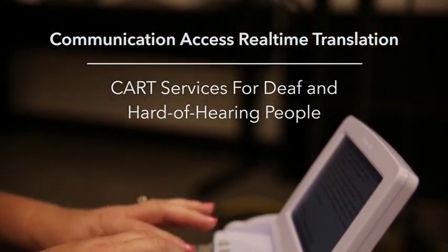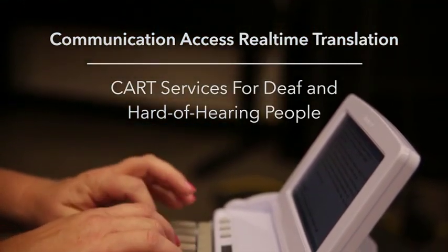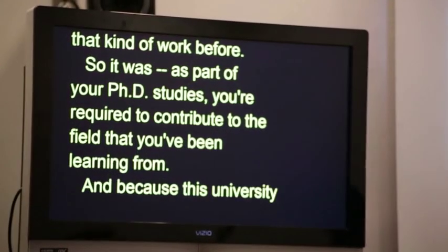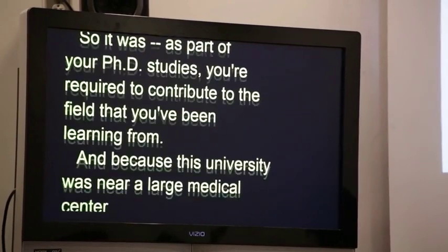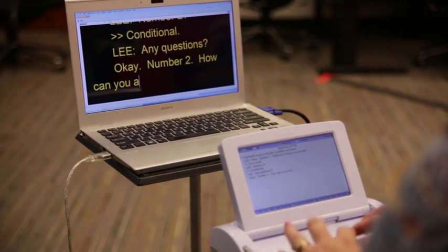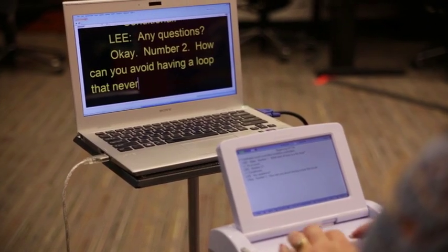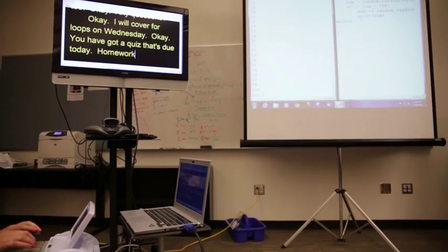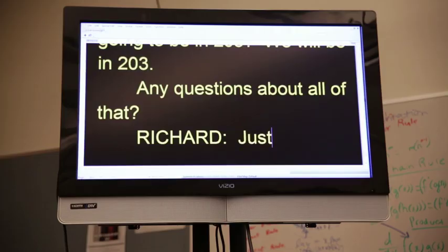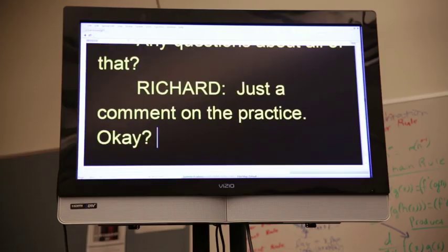Communication Access Real-Time Translation, also known as CART, is available to deaf and hard of hearing people who seek an alternative to American Sign Language interpreting, or ASL, or reliance on assistive listening devices. CART is an advanced and accurate translation method that uses a human captioner assisted by computer-based captioning technology to transcribe spoken dialogue word for word into written sentences.